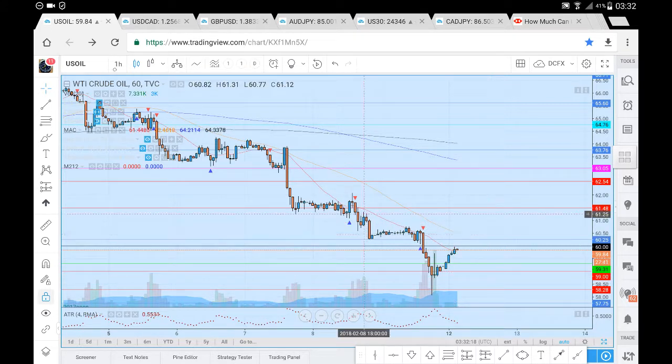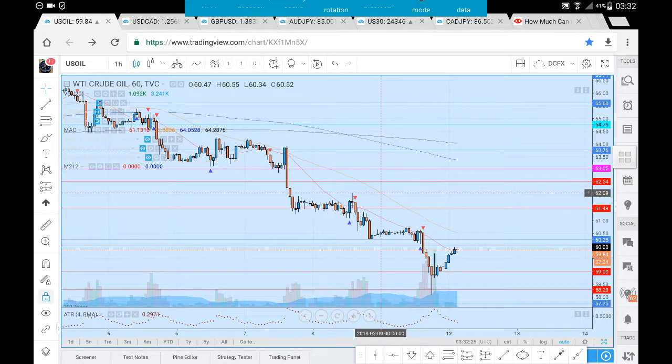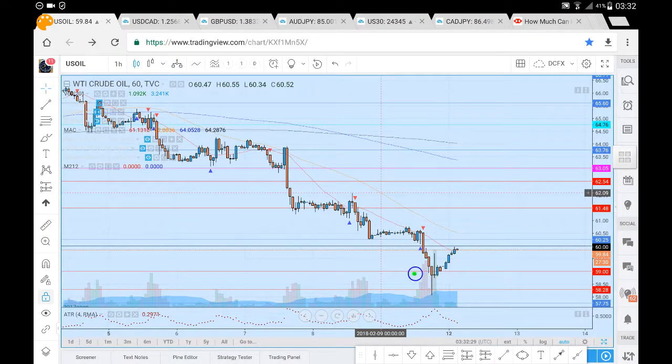59.31. We've not really seen much of a reaction to 59.31. So what I'm going to do is remove 59.31 off the charts. So here we are. We've seen 59 hold. We trade below 58.28, and we've seen 59 hold. We've seen a move back up towards that $60 a barrel mark.